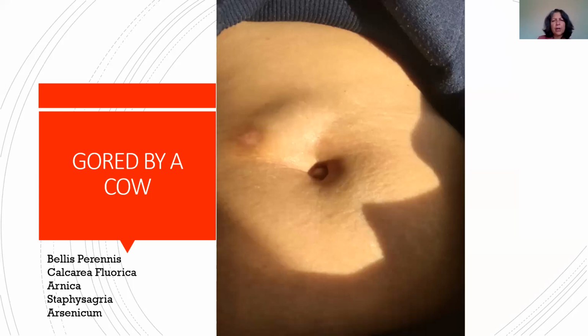Okay, so we were talking about being gored by a cow before, and the one thing that I forgot to talk about was a nodosity that looks like this. Do you see that little lump over there? That's a rock hard little node underneath my skin, which is about the size of a little tiny hen's egg.